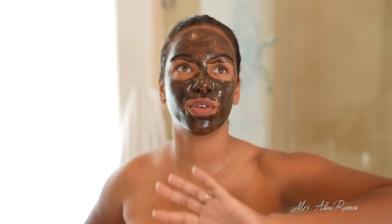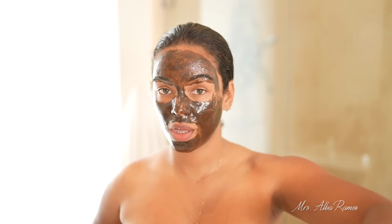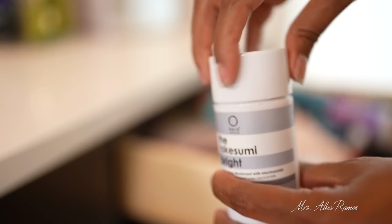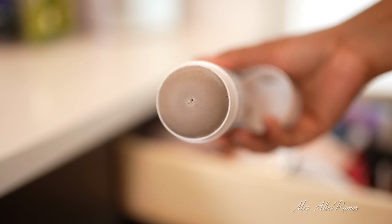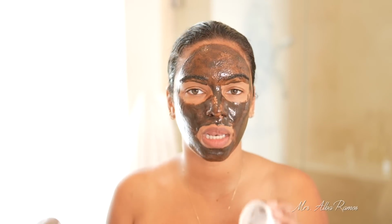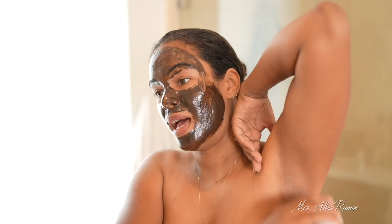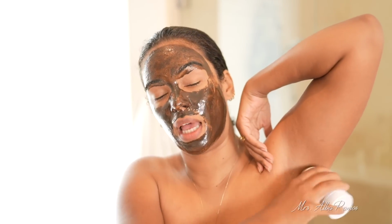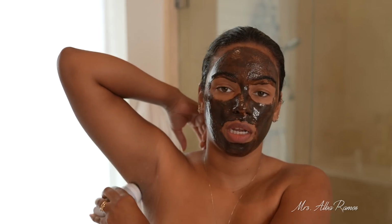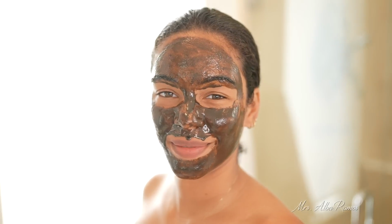But my favorite one for a really long time, especially since going through the underarm burn that I went through with those two other baking soda deodorants, one of the things that I did to recover my underarms was use this Kai Naturals, the Takesumi Bright deodorant. This is a brightening deodorant with niacinamide. It's a super light scent, it's almost barely there. And it goes on clear. And it helps dark underarms become lighter and brighter. So this is the one that I use the most. And for me, it works great. It keeps odors away. And I have a strapless bra on, by the way. Not naked on here, sorry.